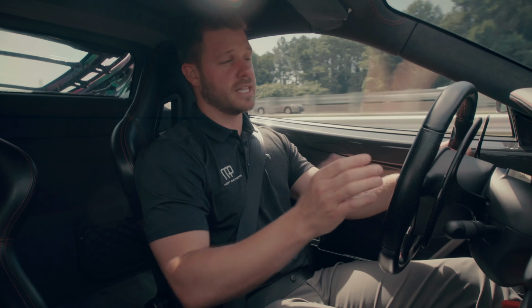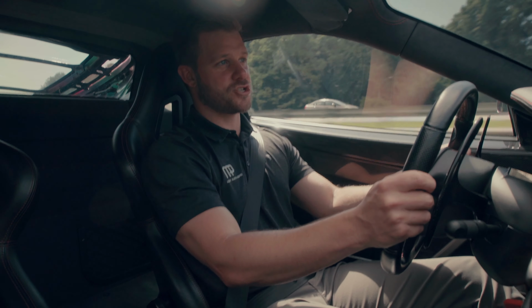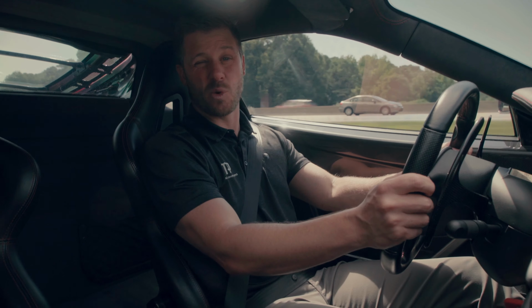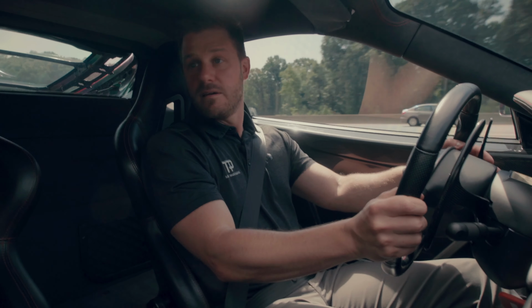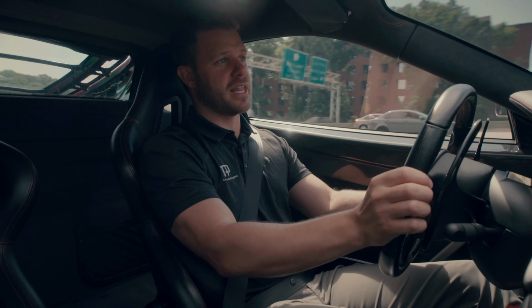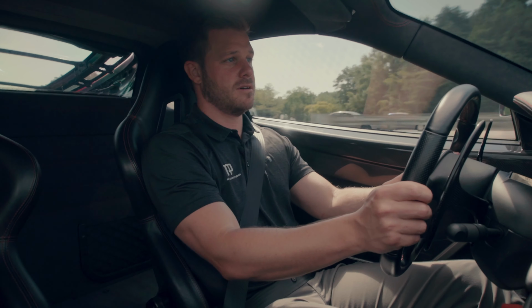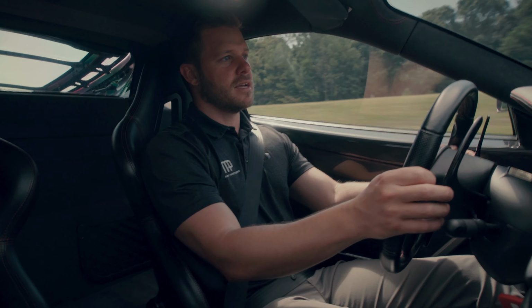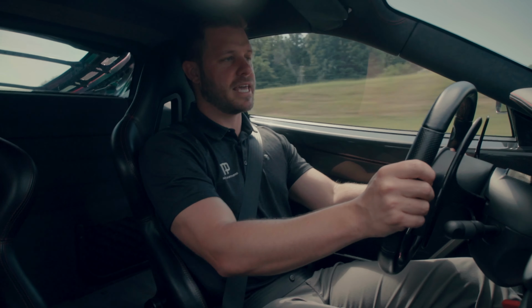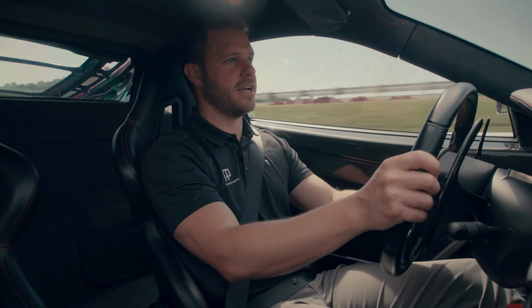The transmission in this car is the old school single clutch transmission. Like I mentioned earlier, this car's nearly 20 years old, so it does have a little bit of that, but in my opinion, it doesn't hinder the driving experience one bit. Once you learn how to shift with it, because you do want to sort of act like a manual transmission, take your foot off the gas a little bit as you're shifting gears.